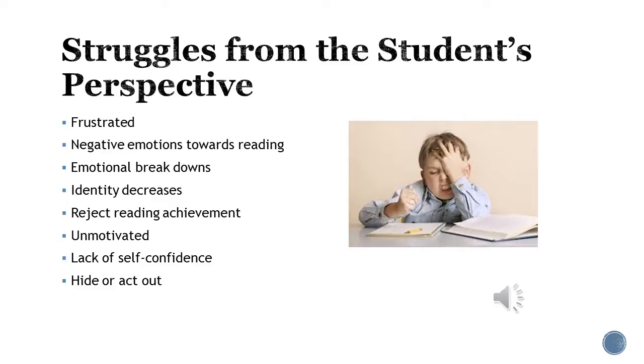These students are the ones, and if you see the last point on this slide, these are the ones that will hide or act out. You have that student that just wants to be invisible in your class, and they're just hoping and praying that you do not call on them. And then you have that student that is the class clown, and we all know why they're being the class clown, because they're trying to take away from the fact that they can't read or that they can't do something in your class.